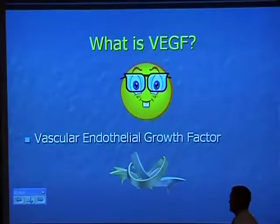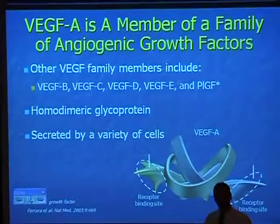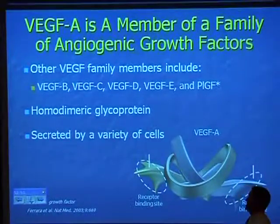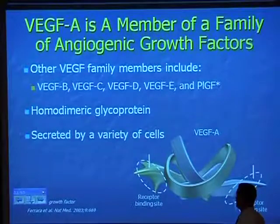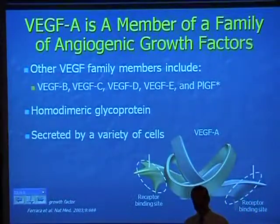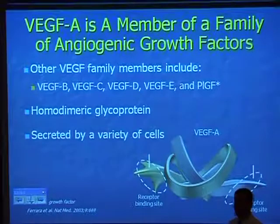This is more fun stuff. I can tell you guys are really interested in this. But VEGF is basically a hormone. It's a growth factor. It's in a family. There's a lot of different VEGF growth factors. And it's secreted by a lot of our cells. It's secreted when our cells get damaged. It's secreted when we are low on oxygen. And it's how our body regulates the growth of blood vessels, okay?